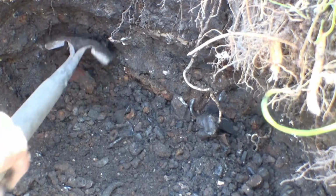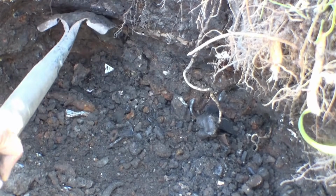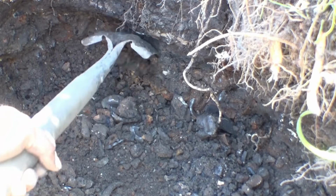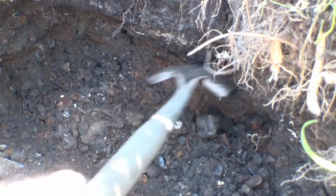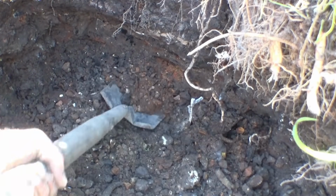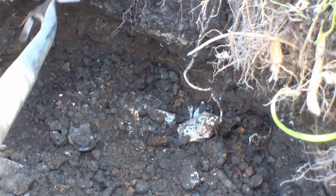I got two more little things back over here on this other side. I'll show what that is. Oh, it's the bottom of a whiskey glass or something. Alright, I don't see anything else in there right handy, so I think we'll go on ahead over to the other side of the hole here for a minute.